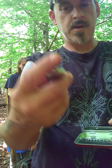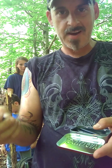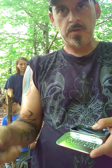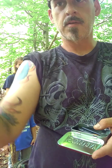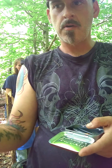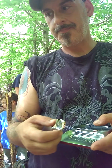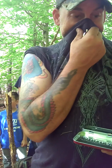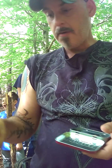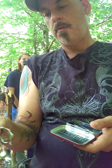Like I said, you also got a magnifying glass, which can be used for several different things, not just starting fire. You might have a plant that you really need to take a close-up look at to see something in detail about it, or a bug, and you might need to examine it. Maybe a track. Whatever you might have to have something like that for.